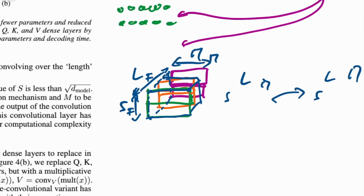And now with the convolutional layer, we can bridge a little bit of information between the tokens even before we go into the attention module. Given that the convolution is across the L and the S dimension, for the S dimension, information is able to be passed between neighboring attention heads. And for the L dimension, information is able to be passed between neighboring tokens in the sequence.